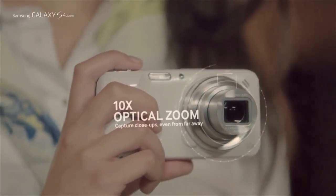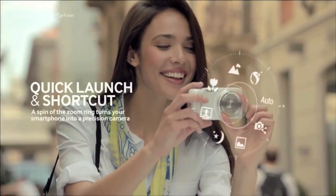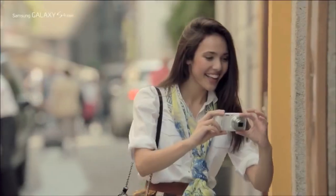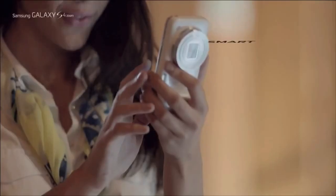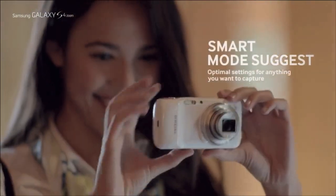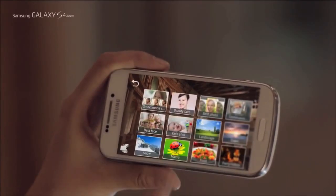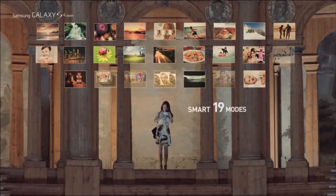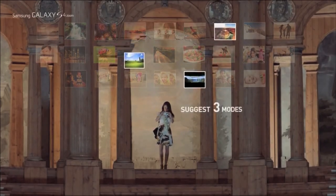As with the S4 Mini, on the front is a 4.3-inch QHD touchscreen, a 1.5GHz dual-core processor, 1.5GB of RAM and 5GB of storage out of the box. Come on, Samsung, ship this thing with a microSD at least. The zoom functionality is activated through a ring control around the lens, and OK, it's a fair cop. I'm really looking forward to testing this one.